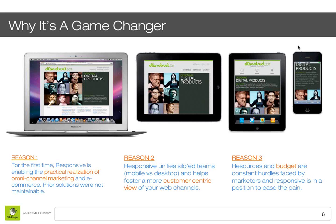Second key reason is that responsive has the ability to unify what used to be existing siloed teams. So often a lot of retailers have mobile and desktop teams separated, and it helps bring those together. And I think ultimately by doing so, helps generate a more customer-centric view of the web channel, and I think that's really key for long-term success. And the third reason is that resourcing and budgets are a constant struggle for all retailers, and having a solution like responsive, which can help unify 2 or maybe 3 different websites into one, in the long term is definitely going to be saving a lot in terms of effort and internal, external costs to maintain and grow those properties.